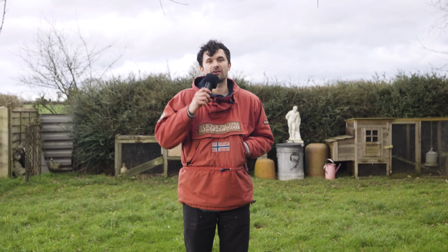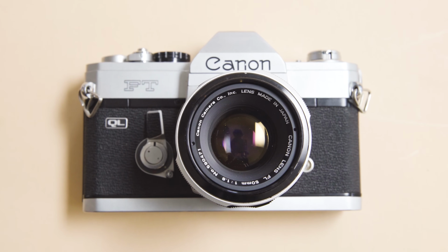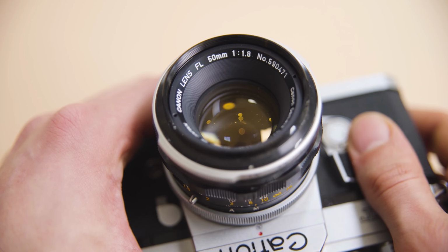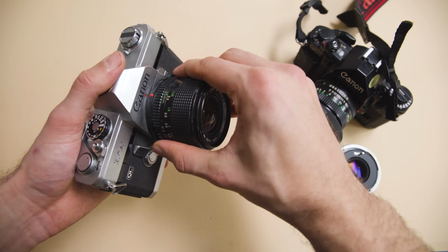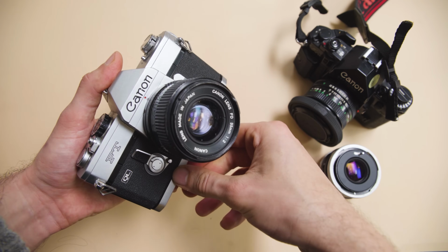Also, for the princely sum of £20, this camera came with one of the niftiest of fifties, a 1.8. From the research that I can do from ancient forum posts and my own research, it also seems you can fit the later FD lenses from cameras like the Canon A1, but don't quote me on that.